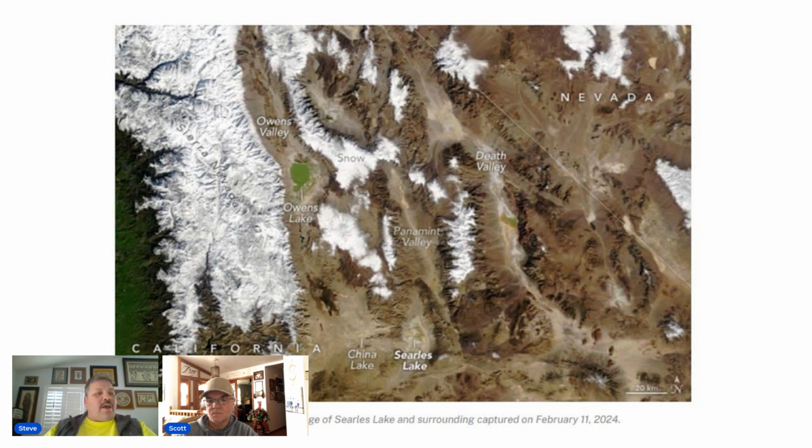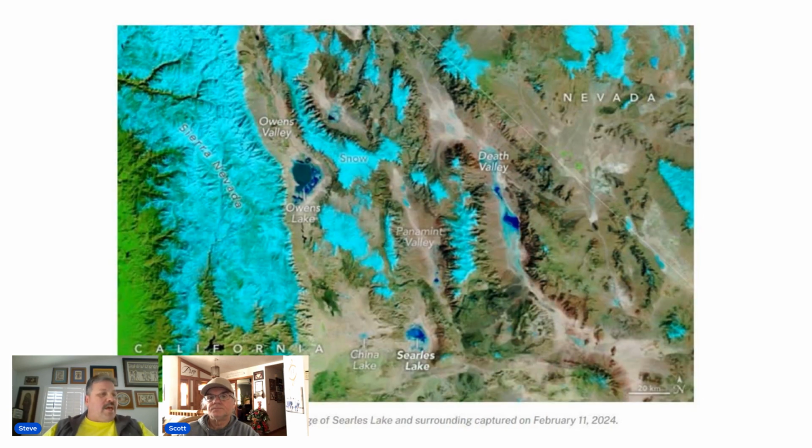Recent satellite images like the one you're looking at, captured on February 11th, 2024, show Searles Lake and nearby playas, typically dry, covered in water following an unusually wet period. In the natural color image, what you're seeing now, the lake appears green with snow visible as white patches. So that lake we're talking about is green. Yeah. Okay.